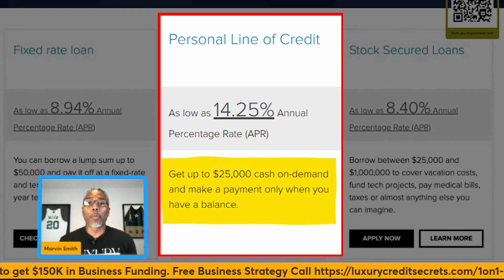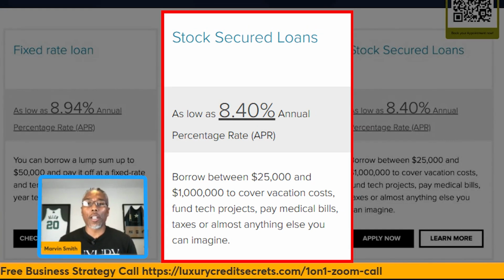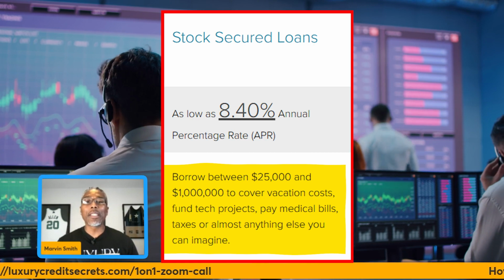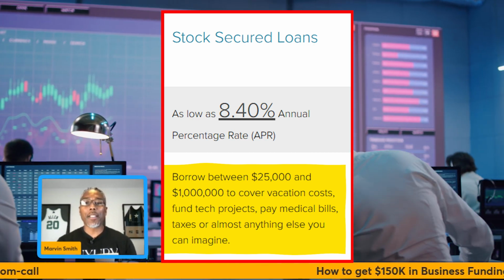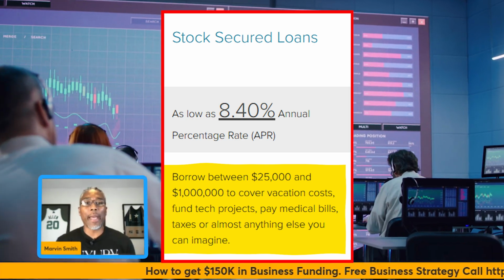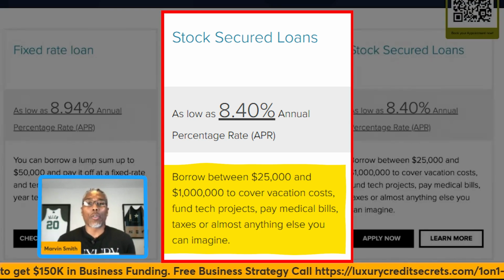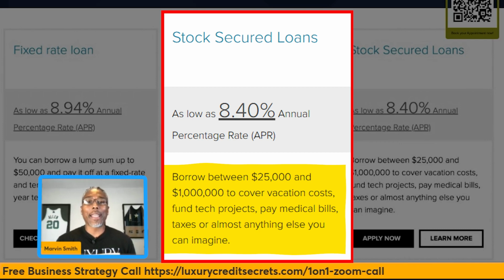Now, here's the real bonus. For those of you who have stocks, you can do a stock secured loan. Borrow between $25,000 and $1 million to cover vacation costs, fund tech projects, pay medical bills, taxes, or almost anything else you can imagine. So what I love about this credit union, not only anybody can join it, but they have a variety of personal loan products that can actually help you start a business if you wanted to.